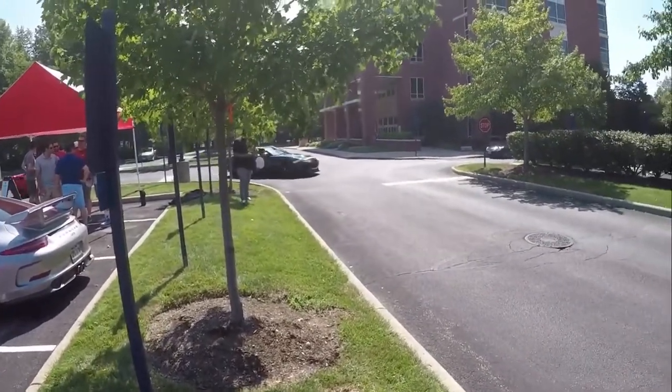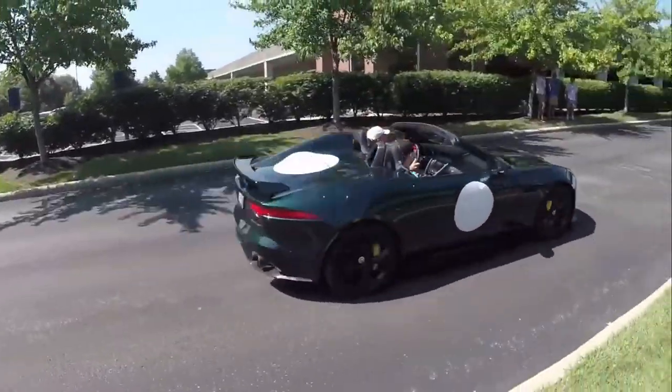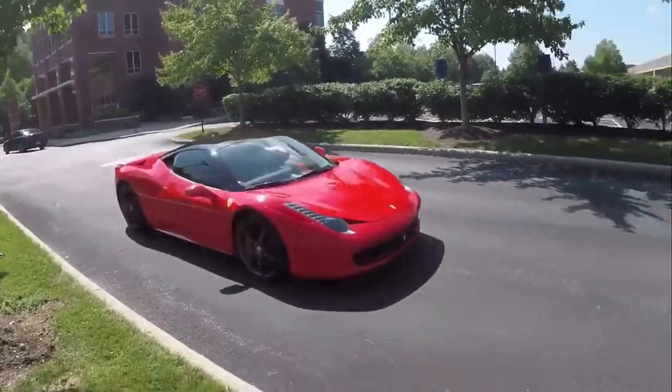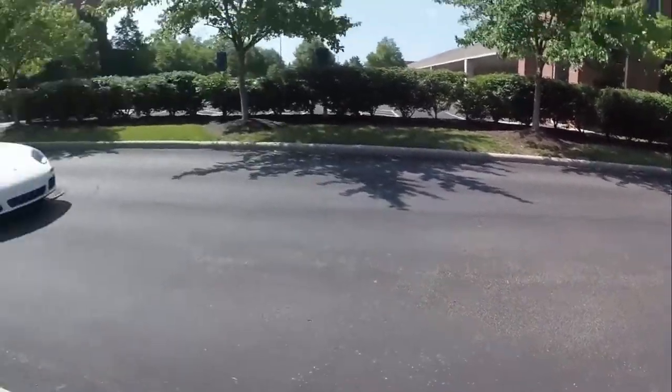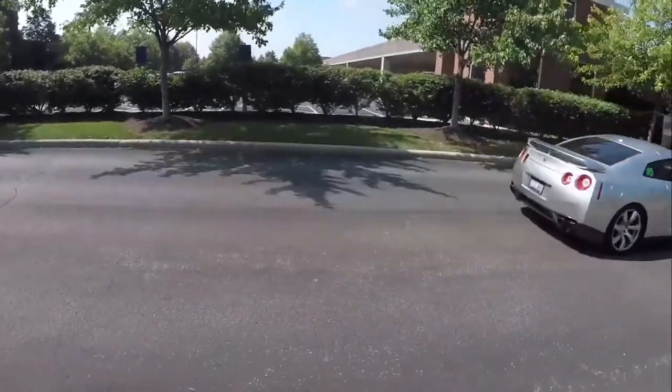Seven leaving. We filmed that a little bit in the parking lot earlier. Right behind him, we got the red 458. Got the GT on.